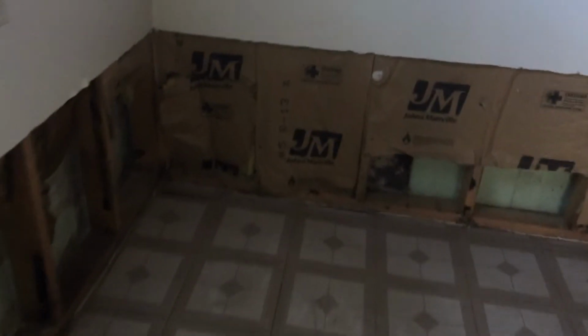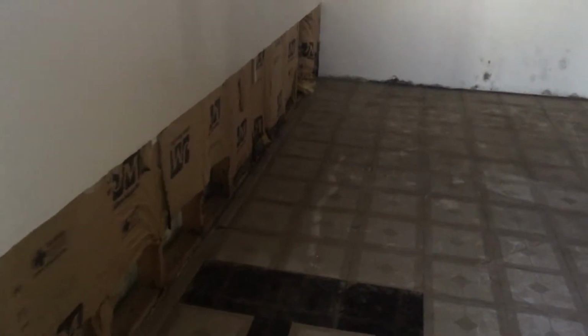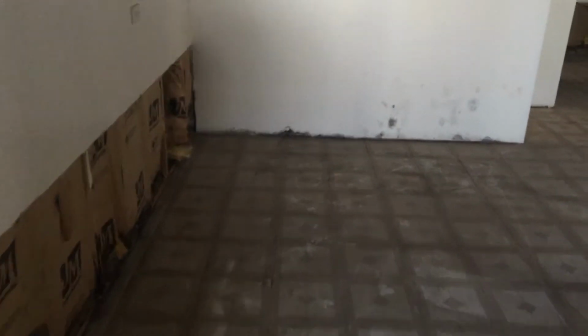Initially, the homeowner called out a handyman that they knew. He was a family friend, and he promised them that he could take care of the mold issue. As you can see, there's been some drywall cut out, but unfortunately, the contractor that came in and told them that they could take care of their mold issues really wasn't qualified to take care of a mold problem.